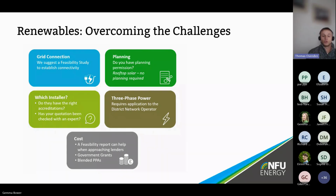In terms of which installer to go with, I know everyone will have heard potential horror stories about installers having gone under and not being able to maintain a certain system. That is why it's worth looking at installers that have the right accreditation, that come with approval either from referrals, recommendations, or from a trusted consultant. You'd want to make sure that the installer has been operating for quite a while, that they have a number of existing systems that they can show and demonstrate to you to let you know their level of performance.